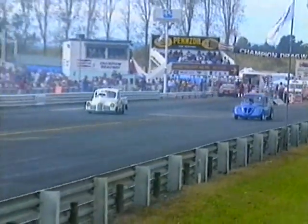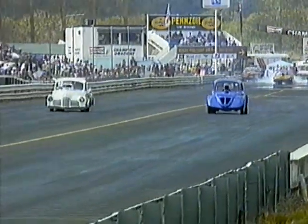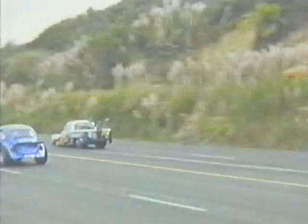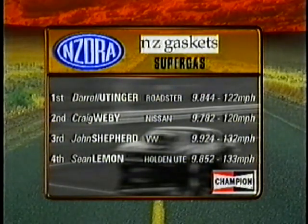Sean Lemon in the left-hand lane in the FX Ute up against John Shepherd in the Chevy-powered VW. Well, John Shepherd was a former national champion from 2 years ago. He'll go home 3rd in 2001 with a 9.92. So look at the Permaseal results. Sees a blast from the past taking the win.